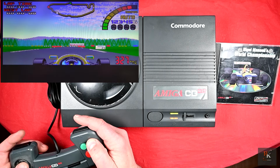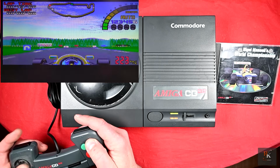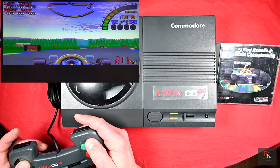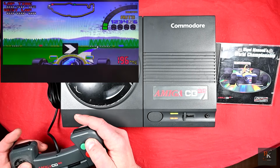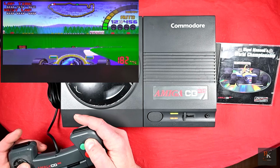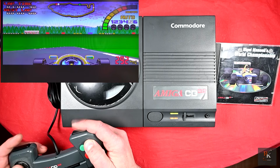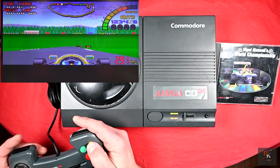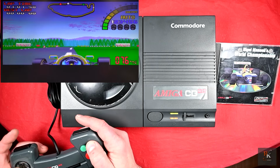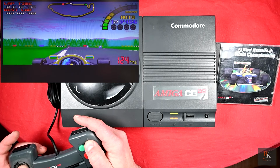I don't remember this at all. I don't remember ever playing this. I was more a Formula 1 by Geoff Crammond. Oh my goodness. Yeah, okay. Oh, I've passed a car. Have I done something? No, I haven't qualified yet. I'm still going. Yay!